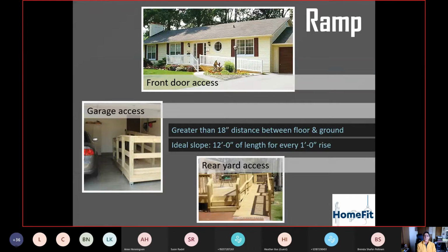Another example is down at the bottom, when you might have a detached garage that's kind of in the rear of the house, so you might consider incorporating a ramp with the patio deck. And then the third one is, if you have a 2-car garage attached to the house and you're willing to give up a car stall, then you can incorporate a ramp in that location as well. So basically, for a ramp, the pitch you're looking at is, again, for every 1 foot of rise, you want to go back 12 feet.